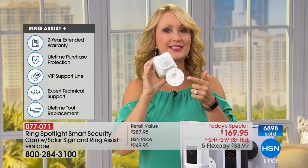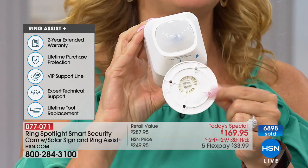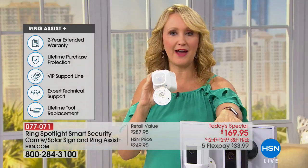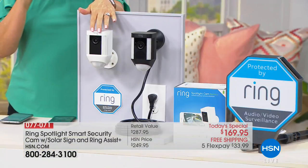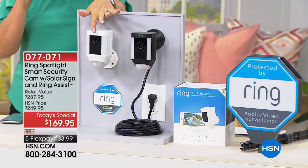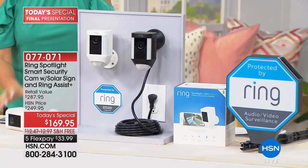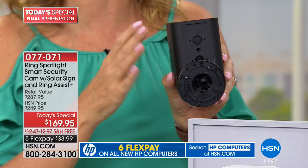Very, very easy. Let me show you also, four screws. So this is very, very simple to install. You can do this in minutes. And all you need to decide is, do you want the wired version, where you have that outdoor outlet you can plug this in, or do you want to use the wireless, which is your rechargeable battery, basically. They're available both in black and white. And here's what I love about the battery version. You can leave this mounted, right? So this stays wherever it is on the side of your house.